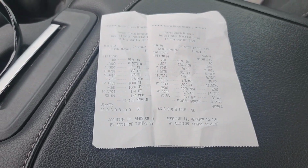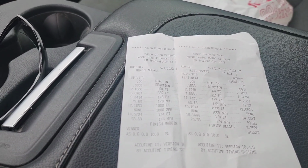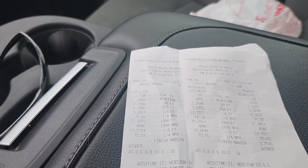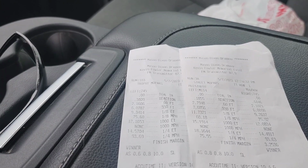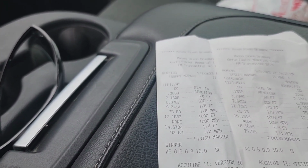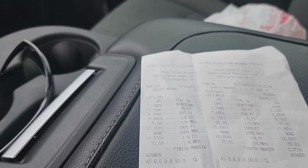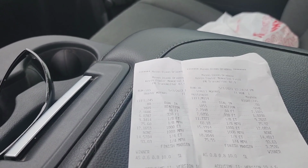So this is the difference. My first run was a 14.4 at 93 miles an hour. That was with traction control. My second one was a 14.5 at 93 without traction control. So that was my two runs.